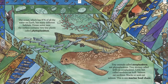The ocean, which has 97% of all water on Earth, has many different habitats. Ocean water near the surface contains very tiny plants called phytoplankton. Tiny animals called zooplankton eat phytoplankton. Tiny shrimp called krill eat zooplankton. Little fish called sardines eat krill. Salmon eat sardines. Sharks or seals eat salmon. This is one marine food chain.